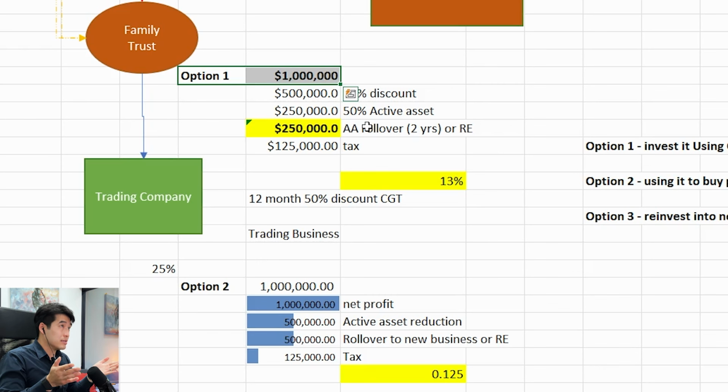Because that really matters. If they want to take the money out and buy a personal home, buy personal assets, a Lamborghini or a boat, that means the money needs to fall in their personal name because they're buying that in their personal name. If they want to invest the money, then that's when they could put the money in a company or a trust. And now the advice should change.